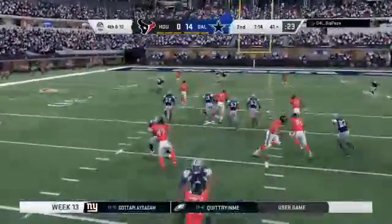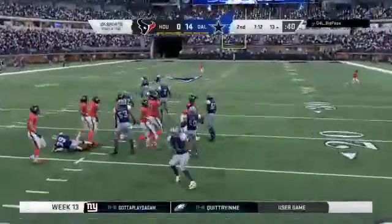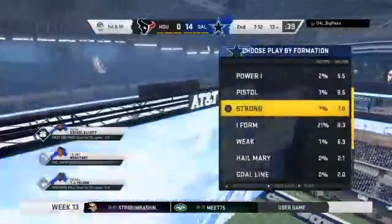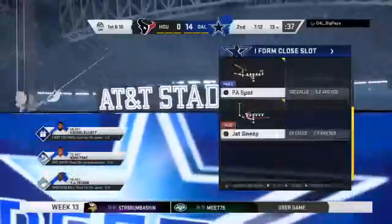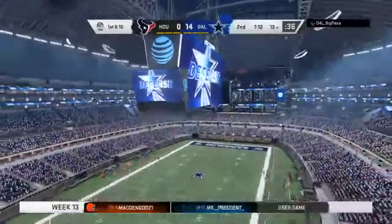Averaging 50 yards a boot so far as this one's away. And the fair catch is taken at about the 13-yard line here. Well, pretty woeful there. Just 23 yards on the punt. And the Cowboys will be backed up to start the drive. They'll have it 1st and 10.